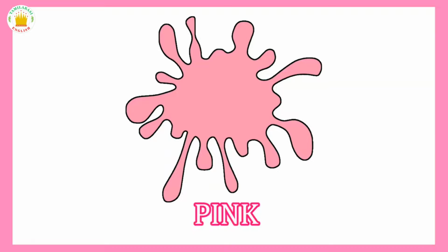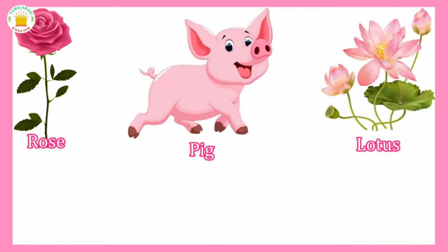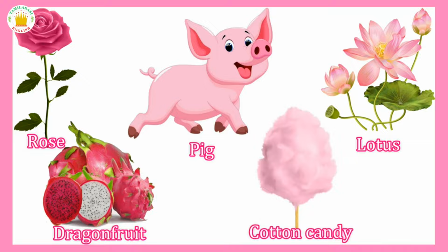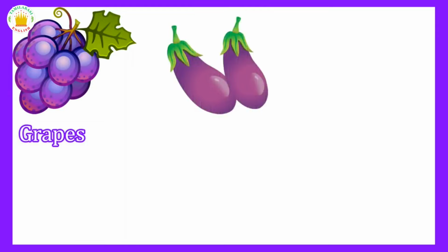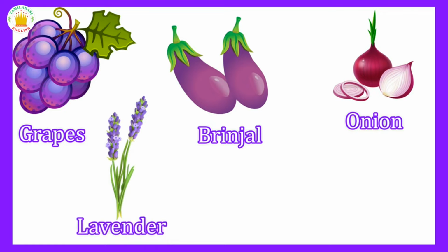Pink. Rose. Pig. Lotus. Dragon fruit. Cotton candy. Violet. Grapes. Brinjal. Onion. Lavender. Turnip.